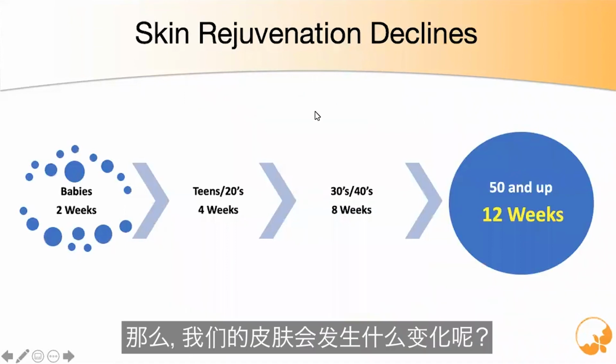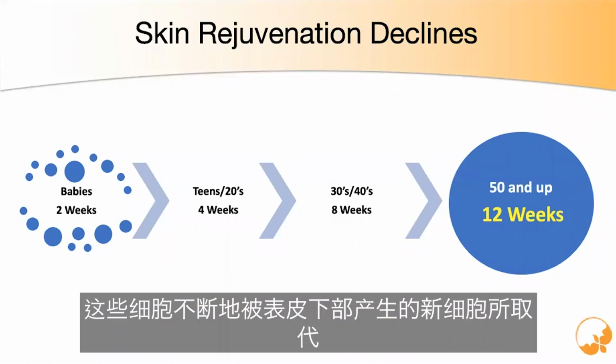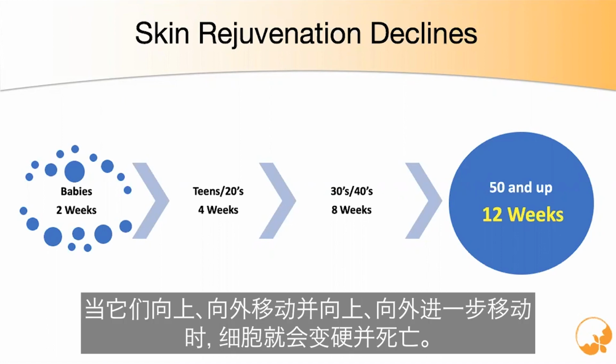Well, what happens to our skin? We have this outer layer, the epidermis that I mentioned, and this consists of the cells that are always flaking off or washing off. These are constantly replaced by new cells, manufactured in the lower portion of the epidermis, and then they move up and outward to the outside layer of the skin.